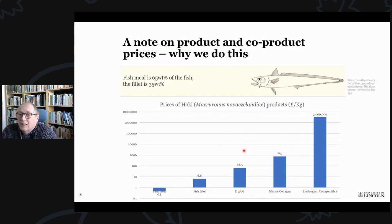But if we can have a conversation with the fish cooperatives and say, look, if we do something a bit more interesting and special with your co-product, the stuff that is normally effectively waste, we can improve your profitability, and you can actually cut the catch back so that we do not remove fish from the sea in unsustainable quantities.